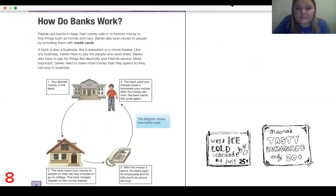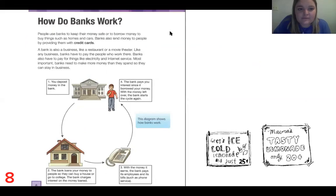Let me get my arrow ready. How do banks work? People use banks to keep their money safe or borrow money to buy things such as homes and cars. Banks also lend money to people by providing them with credit cards.